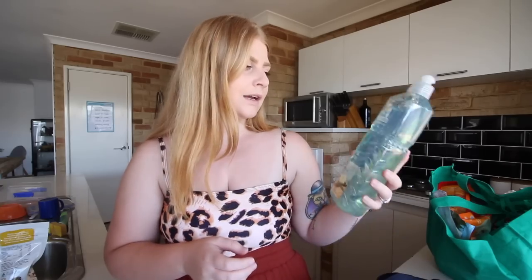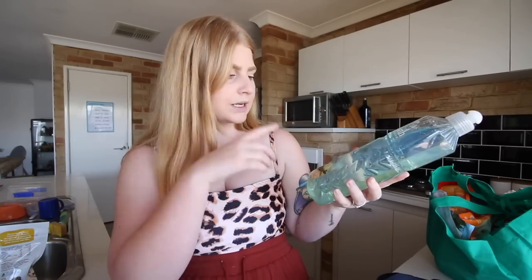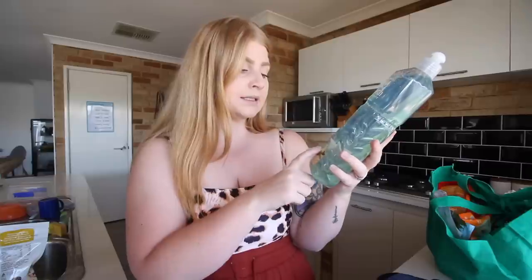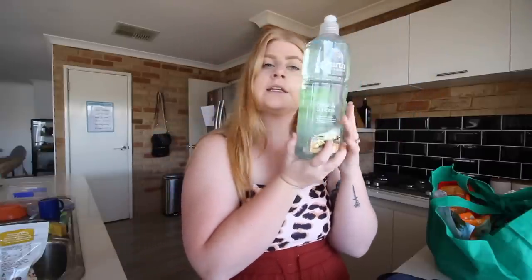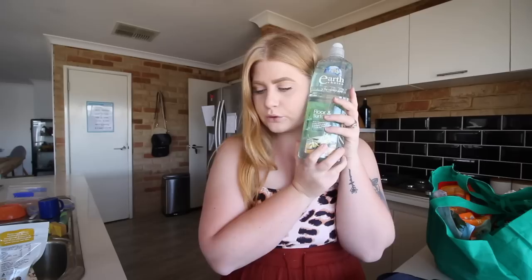So in this bag I also have some cleaning products. So I've got my floor and surface cleaner. This is plant-based and it's also cruelty-free, and I also like it because it is in a recyclable bottle. I normally don't get this brand, but this is a good brand to get.